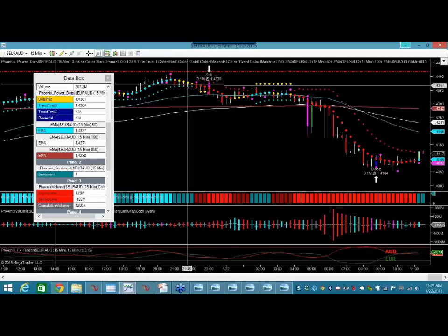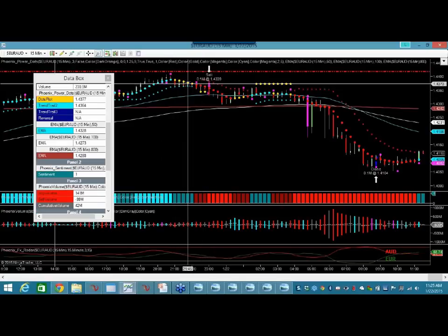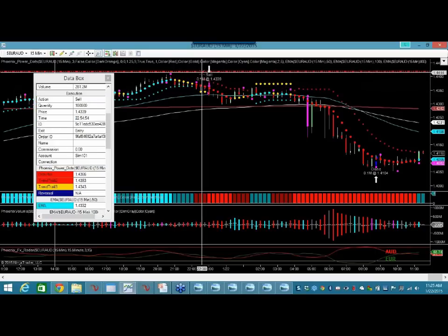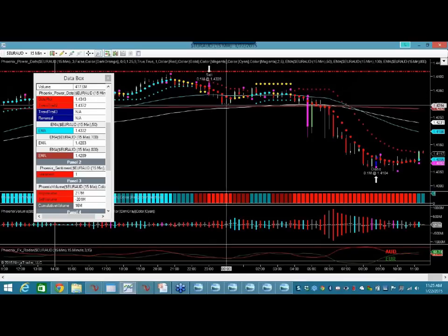Now granted, yes, I got in a little late here. It didn't matter, because I saw the transition, which was no longer bullish to bearish, and I also saw these power dots form. Even though they formed below here, I knew that at the end of the outcome, it had to come short. So it did.